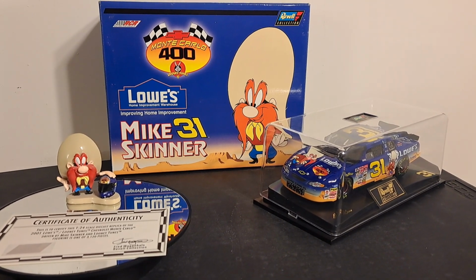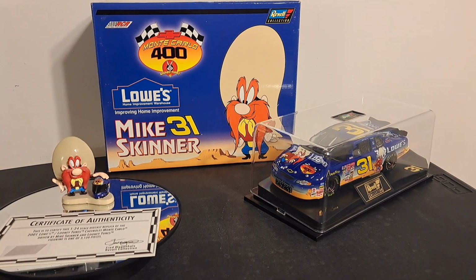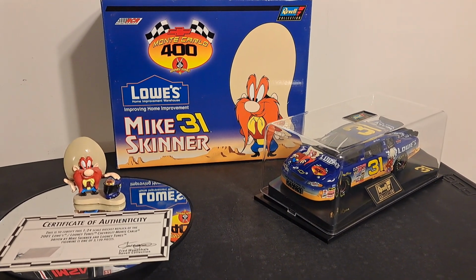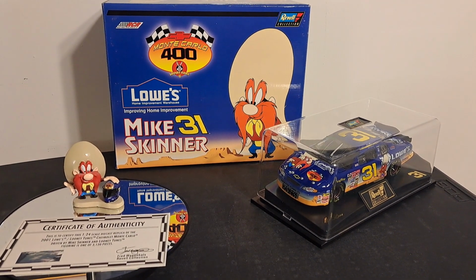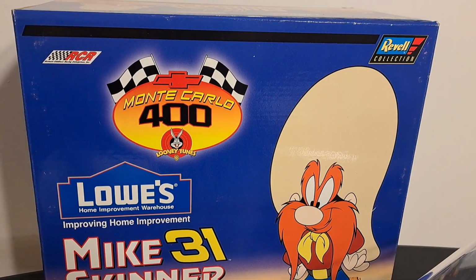And today we're going to take a look at another race car, only this one is from my NASCAR collection. As I may have mentioned, back in 2001 I attended a race here in Richmond. It was the Monte Carlo 400, which you can see on this box.